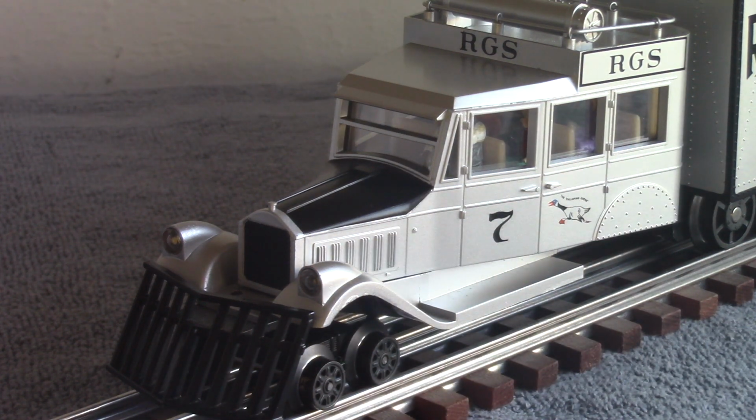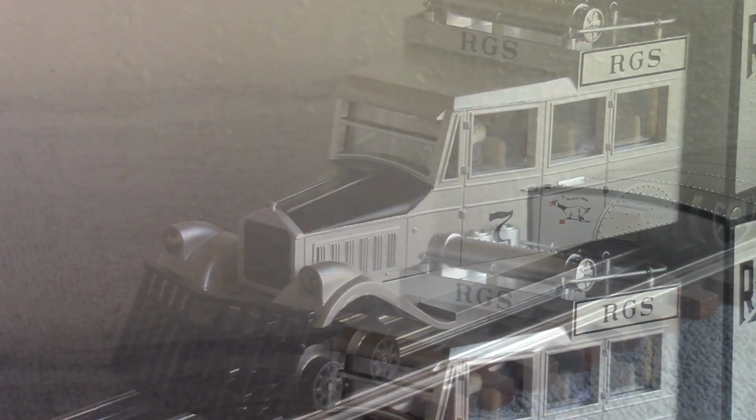If you guys recall, in the previous video blog episode, I showed you the inside of the cab, showing you guys how I added figures. And when you get the locomotive, as mentioned in that video, you only get the engineer as the figure, so I added people to make it look more filled. There is also an LED light in there, as you guys can see by the photos.